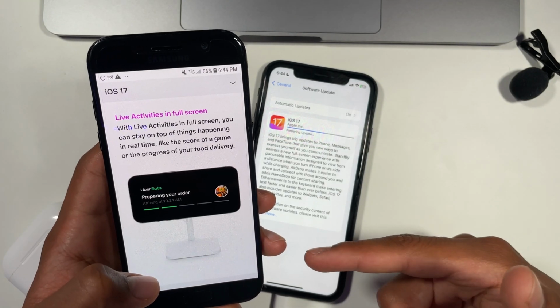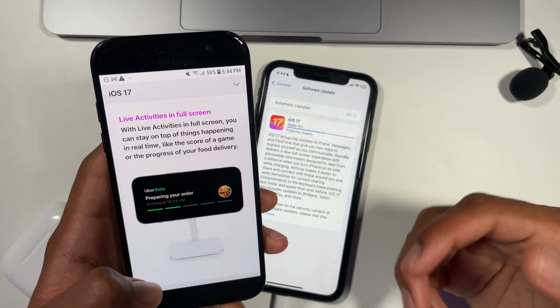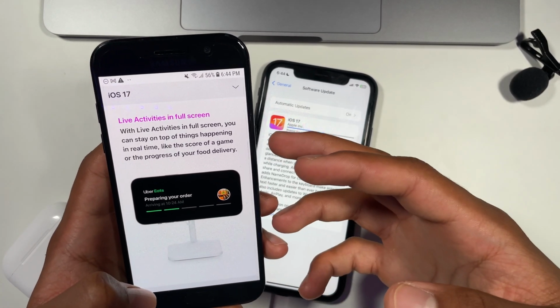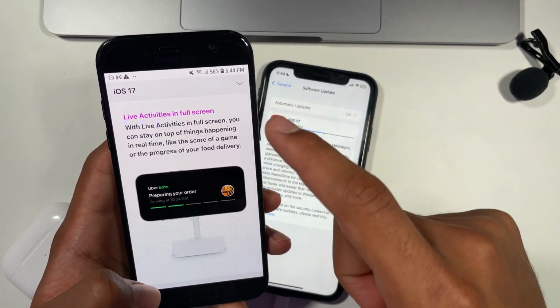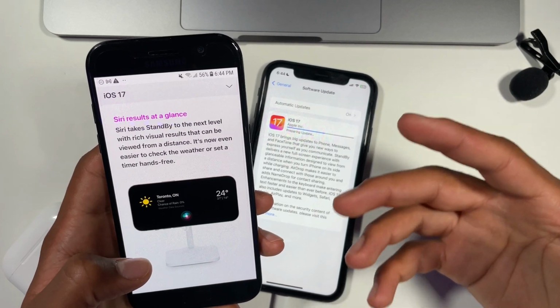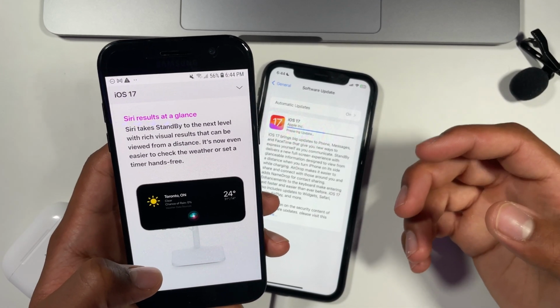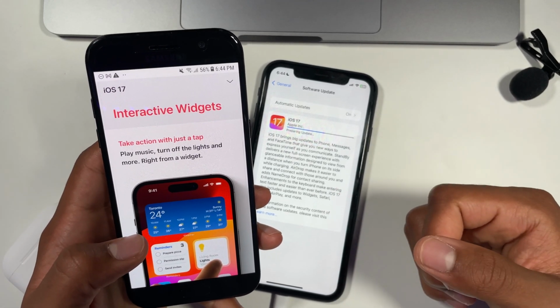It shows you live activities in full screen. So maybe you're getting an Uber Eats order and you want to see once they get close. Instead of fumbling your phone around, you could just see what is happening straight from the live activity page on your StandBy. You could also get Siri results at a glance, whether that is checking your weather or setting a timer hands-free. And now we get interactive widgets.